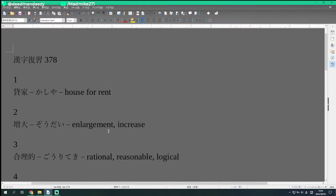Number two is zodai. Zo on the left side to increase, and dai on the right side is big. So an increase too large is an enlargement or an increase. Zodai is an increase to largeness or an enlargement. Zodai desu.